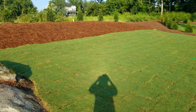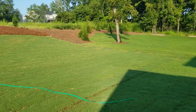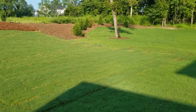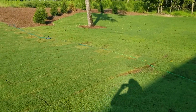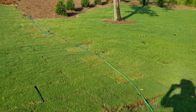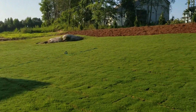This is beautiful. This is absolutely amazing. This came out 10 times better than I thought it would. The day I tilled it is the day it poured. We ran into some serious, serious problems, man. I'm telling you. But I didn't expect the outcome to be looking this good. This is perfect, man.